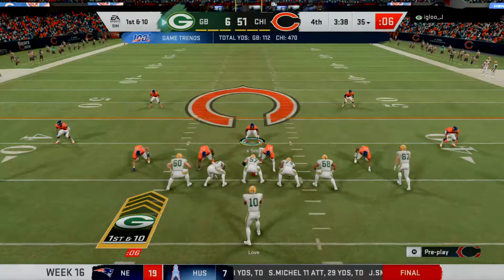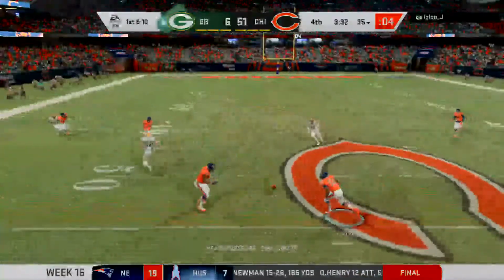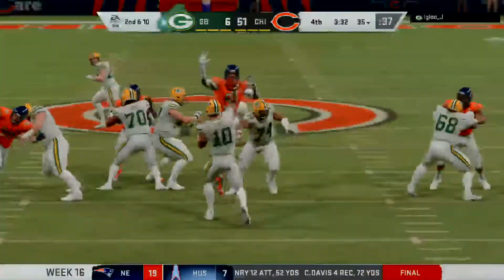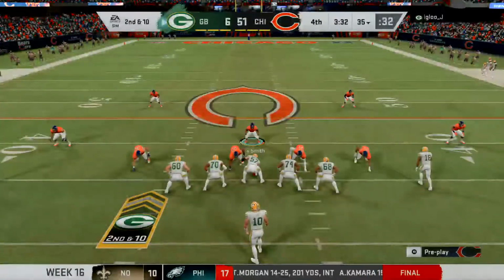58, boys. 58. Come on. From the gun, Love. And he couldn't hang on. Would have been their 4th pick of the game. Instead, 2nd down. Here we go. Here's 2nd and 10 now from the 35.